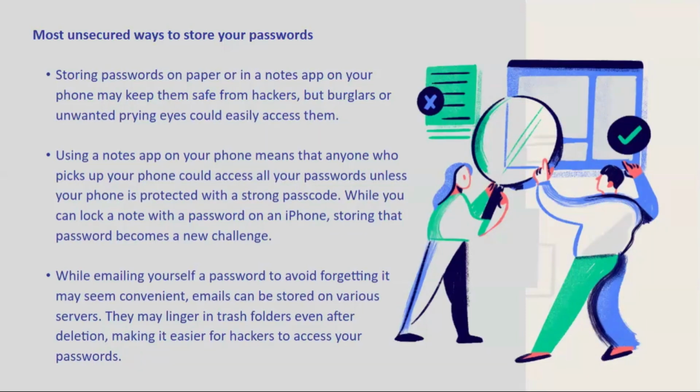While you can lock a note with a password on an iPhone or Android, storing that password becomes a new challenge. While emailing yourself a password to avoid forgetting it may seem convenient, emails can be stored on various servers. They may linger in trash folders even after deletion, making it easier for hackers to access your passwords.